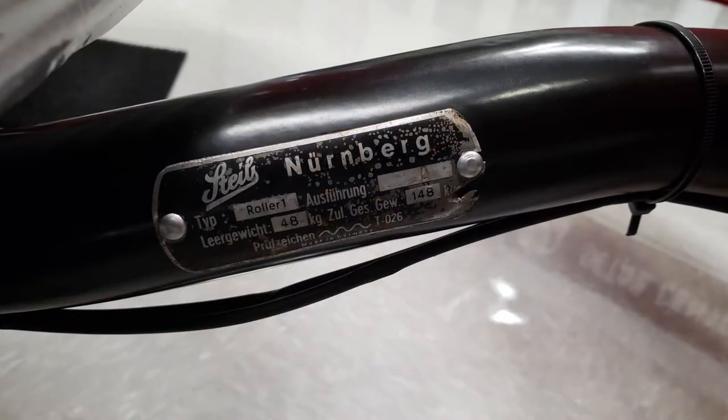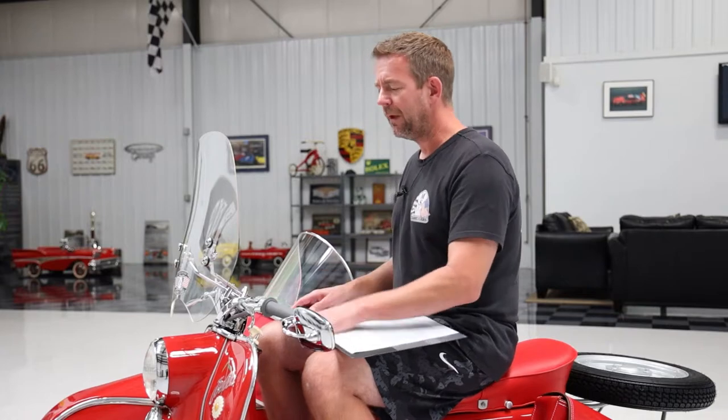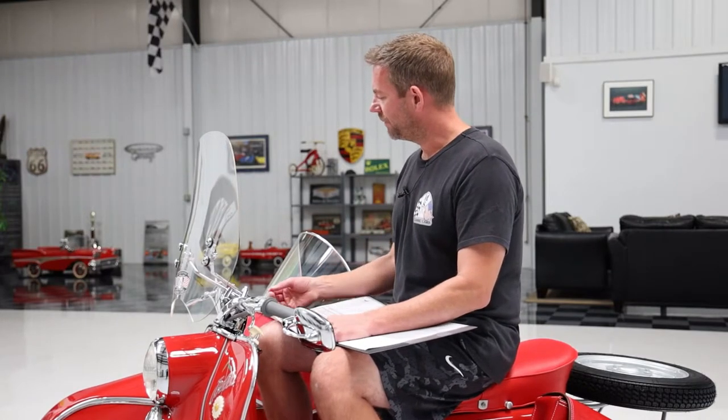The sidecar, again, has its tag. It has its original serial number, which is in the corner. So he purchased this, and at some point had purchased the sidecar, we believe, from the gentleman that actually had it in the YouTube video, and he actually paired them together.